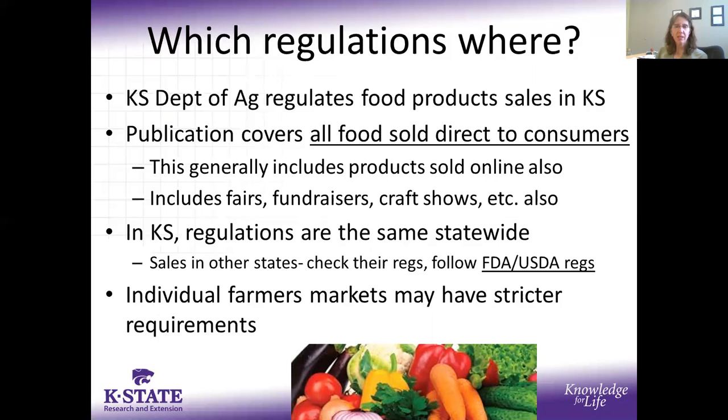And just a note too, that individual farmers markets could have stricter requirements. So if you're selling at a particular farmers market, maybe one of the larger ones in the state, sometimes they have stricter requirements. So you'll want to check for sure with them to see if they have stricter requirements. A farmers market cannot have less strict requirements than the regulatory requirements, but they can be stricter. It's their right to have stricter requirements.